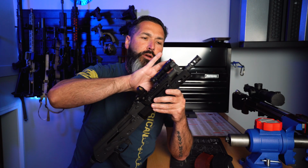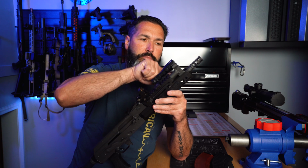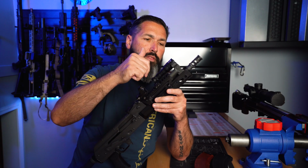The front end is built by Rifle Dynamics. It's a tunable gas block, tunable gas system. It has the front sight mounted in it, or it's integral with it. I have not had to mess with tuning the gas system.